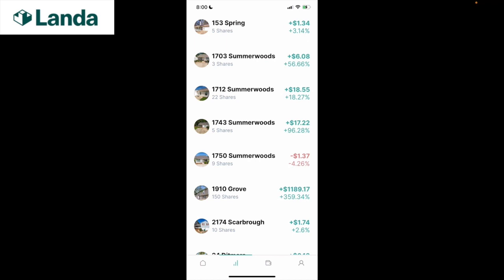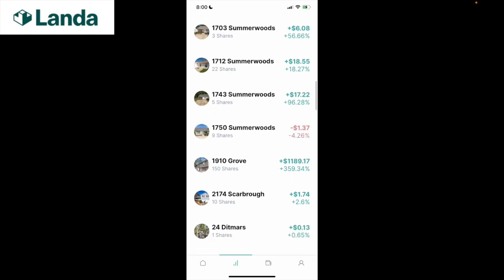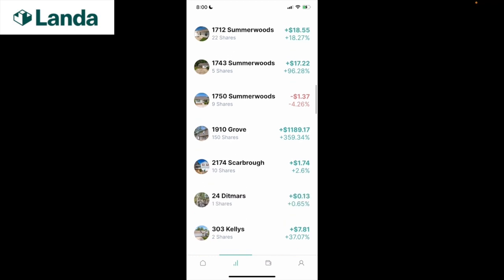Again, not every property did great. I think this is the 1750. It's one of the few that did not really show great appreciation, and that's okay. Again, I want to keep in mind, usually when you look at appreciation, it's not something you get in 5 days or 10 days, right? It's something you expect in years. So I'm actually blown away with my return right now.